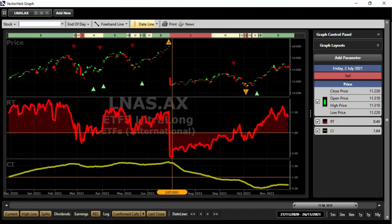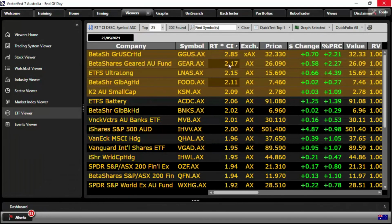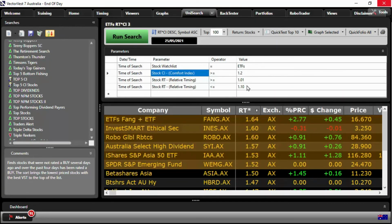So there's two different ways you can start to identify short-term opportunities with ETFs. The RT times CI using ETF Viewer, it's a great way to identify ETFs. And in Unisearch here, this is another great way where you're finding those strong, resilient CI ETFs where the RT is just starting to break above 1.